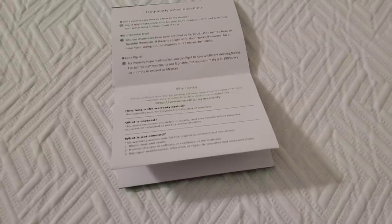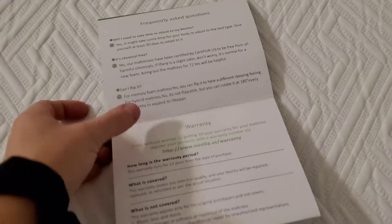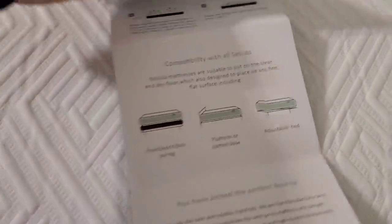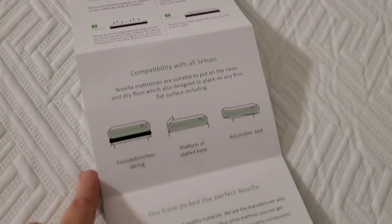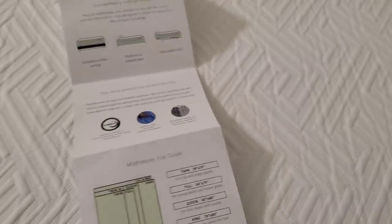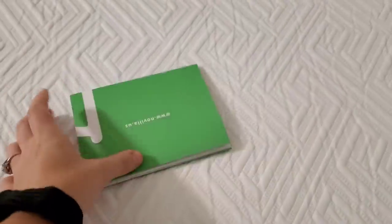I have terrible low back pain, and I think a lot of it is due to the way that our old mattress doesn't contour to your body, and this one does. It sinks my butt in, but contours my back, and I am just so excited to sleep on this. And it talks about how it's chemical-free, and the warranty is back here on the back. On the front, it shows you how to set it up, compatible with all different setups, and the mattress size guide. It gives you a little information on this little packet that it comes with. So I really love that.